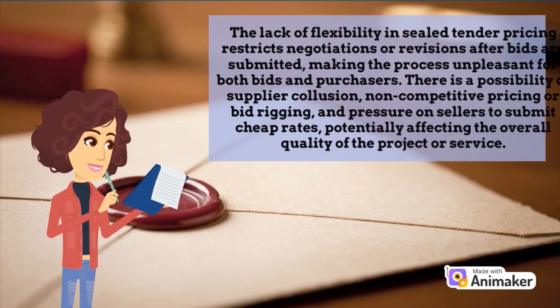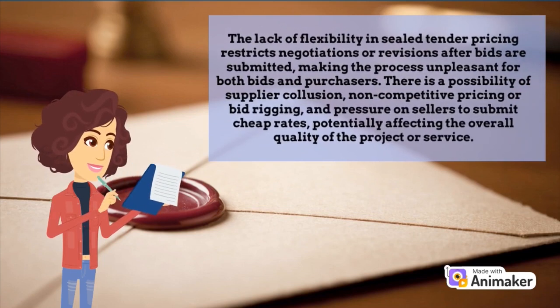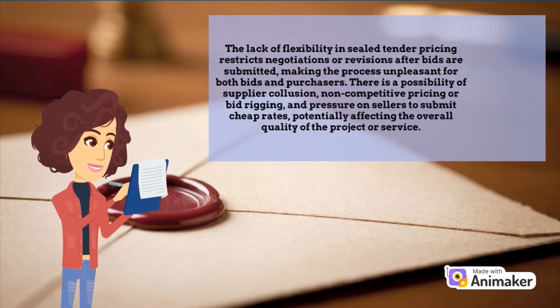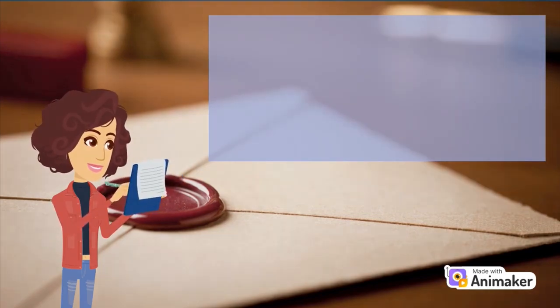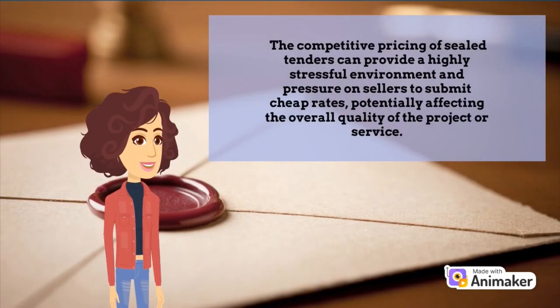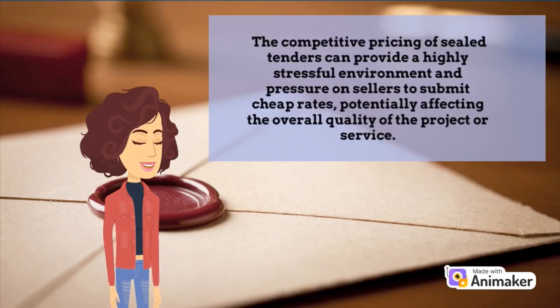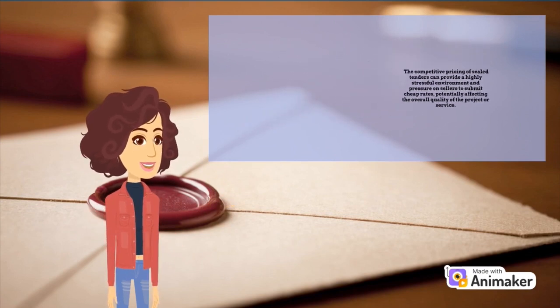There is a possibility of supplier collusion, non-competitive pricing or bid rigging, and pressure on sellers to submit cheap rates, potentially affecting the overall quality of the project or service. The competitive pricing of sealed tenders can provide a highly stressful environment and pressure on sellers to submit cheap rates, potentially affecting the overall quality of the project or service.